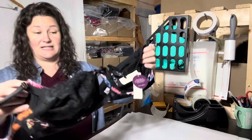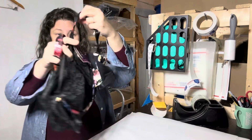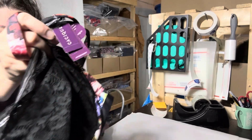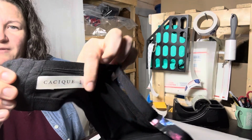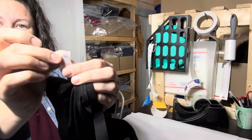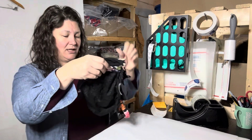Oh yeah, so I just go on my eBay app and I search the item. So in this case, I have a Cacique bra, and this is actually new with tags. So here is the Cacique brand. It's always here. And often, not always, but often Cacique will have the name of the bra and it's just full coverage for this one.